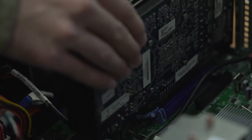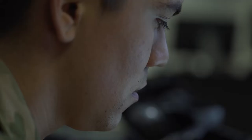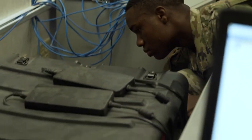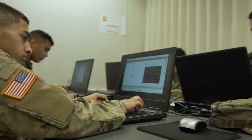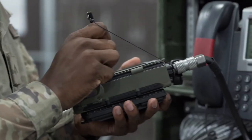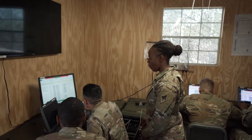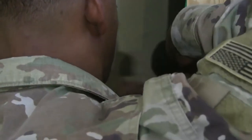You'll be responsible for the installation, operation, and maintenance of computer networks, hardware, and software, providing customer and network administration services, and constructing, editing, and testing computer programs. Individuals considering this career field should have an interest in the technical aspects of computer science, possess the ability to communicate effectively with attention to detail, and be interested in the installation of computer systems.